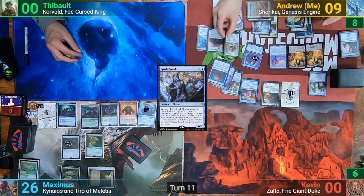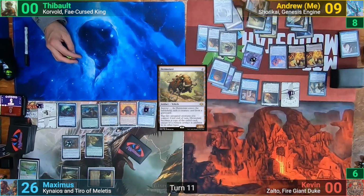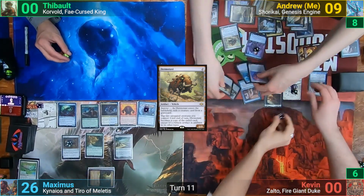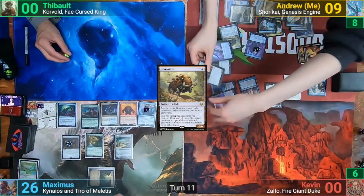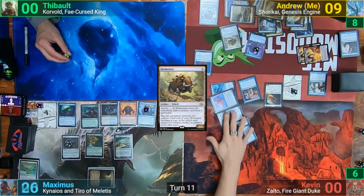I draw and play a Dermotaxi to make the Cannoneer unblockable and move to combat. I crew my vehicles and swing everything at Max. However, as my team is flying, and he can't block enough, he takes lethal, and I win the game.